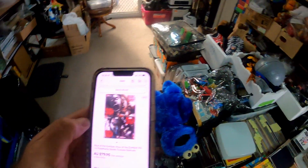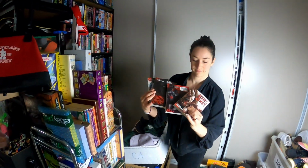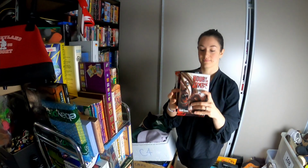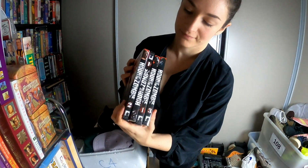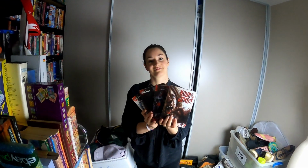Check this book set out, this Hour of a Zombie. We picked up a whole bunch of comics and art books and stuff recently. This was part of it and they sold for $79.95. So keep an eye out for Hour of Zombie. Not one we'd heard of before, but they obviously sell quite well, so one to be on the lookout for.